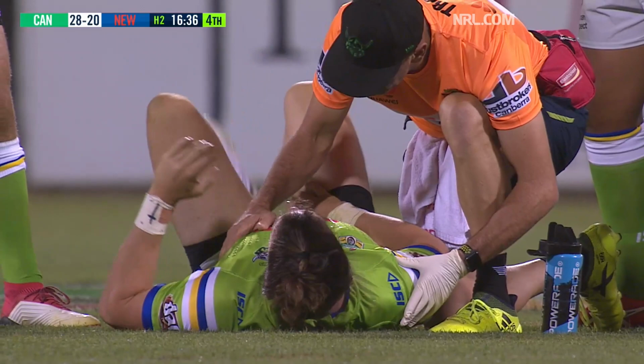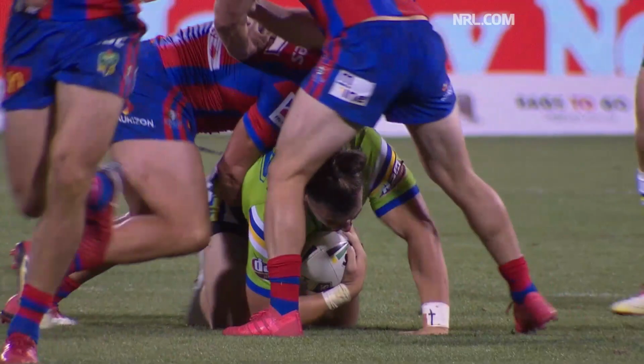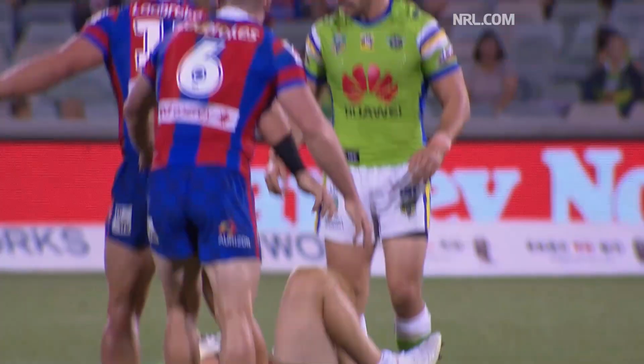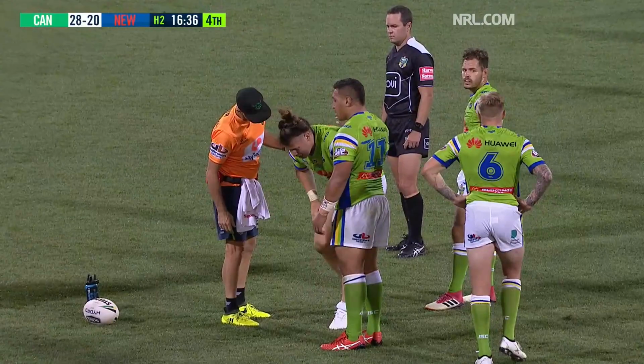Interesting that Ricky Stuart has brought Havili back into the fray. This is a good run. Oh! He's just run through a few tests there, some groin tests from his trainer just to see the strength in his groin, and does not look good signs for Charlie Gubb. He's in a lot of discomfort.